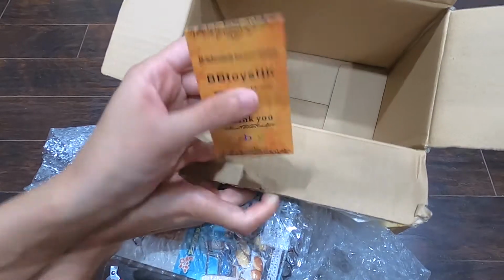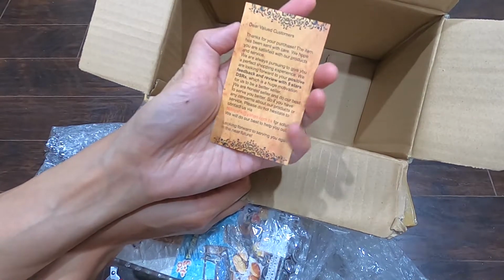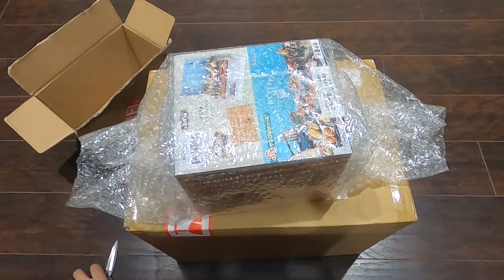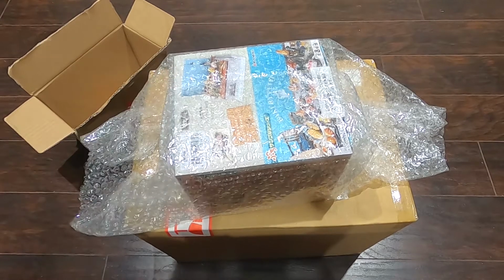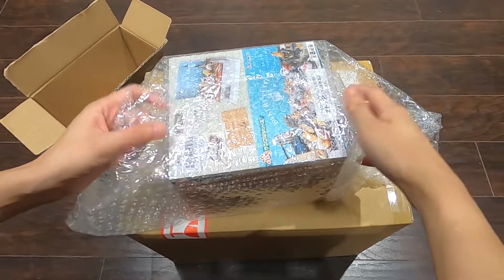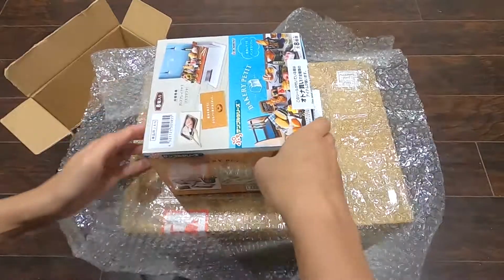This reminds me of Plaza Japan, because Plaza Japan also has like a little postcard thanking the customers who purchased from them. That's very nice of them. But they don't have free stuff like Plaza Japan, because this is actually a smaller company compared to Plaza Japan. This one, they started as selling things on eBay and then they expanded to, I think, having their own little shop and they sell it online now. But I'm so excited. Let me show you what it is.